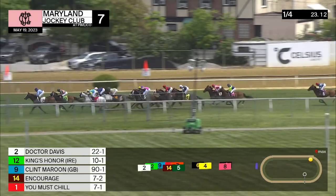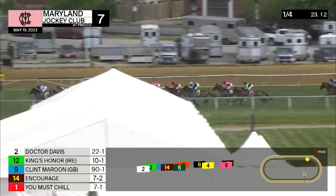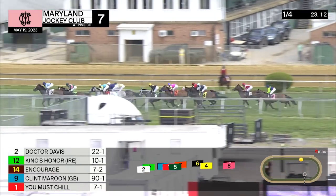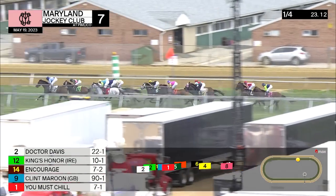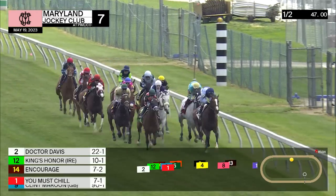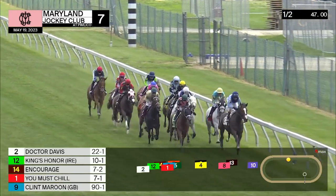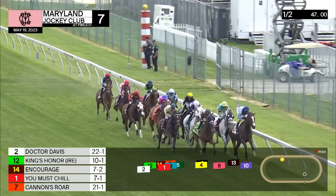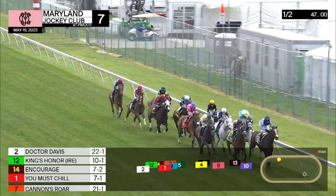It is Dr. Davis up front. Dr. Davis three parts of a length from King's Honor on the outside in second. You Must Chill is third. Next in between horses, Clint Maroon is in fourth and Encourage in fifth. The opening quarter 23.12, so they're moving right along now. Just in behind that group is Shadow Sphinx. Shadow Sphinx is about 5 lengths off the front and appears to have a bit of run there. Inside, and then Cannon's Roar. Half mile 47 seconds flat heading off of the far turn run.